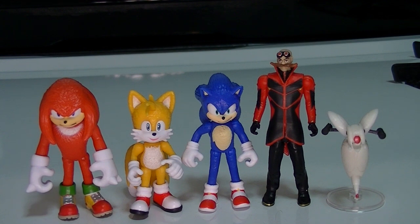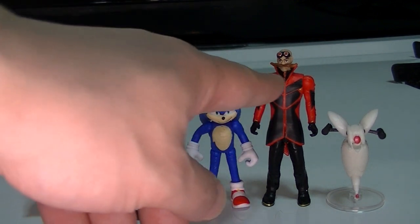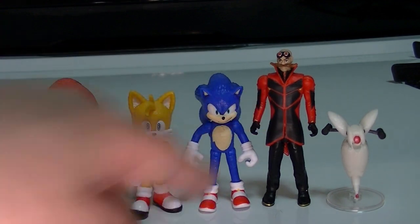But yeah, I love this set. It is a fantastic set, and I would encourage you to grab them. If you don't have the room to get all the larger figures, then this is a fine substitute for the space conscious and budget minded collector. Although maybe I would still recommend getting the 4-inch scale Dr. Robotnik, because this is a little bit too small next to them.